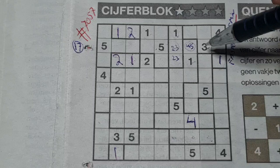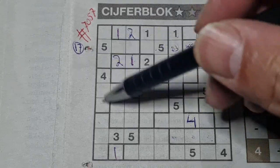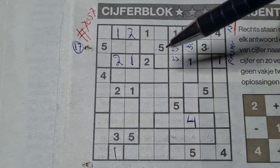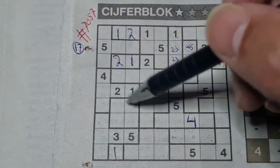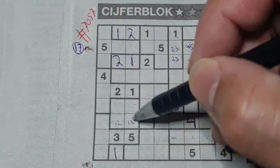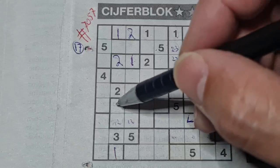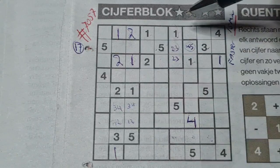Alright, next question, do we have here quadra boxes? Let me check for quadra boxes. I see here a quadra box. These two boxes can't be 2, these two boxes can't be 1. So the 1 and 2 go in those two boxes as a pair. So the other pair should be the 3 and the 4. Alright.